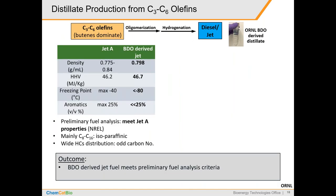And we further take this mixed olefins from the first step and go through the oligomerization and hydrogenation step to make diesel and jet range hydrocarbons. Here, I'm showing you one sample that was obtained from this pathway. We distilled this sample, recovered the jet range hydrocarbons, and also did some preliminary fuel testing analysis. For most of the critical parameters, they're meeting Jet A properties. And these jet range fractions are primarily isoparaffinic hydrocarbons, which is very good for blending into petroleum-derived jet.